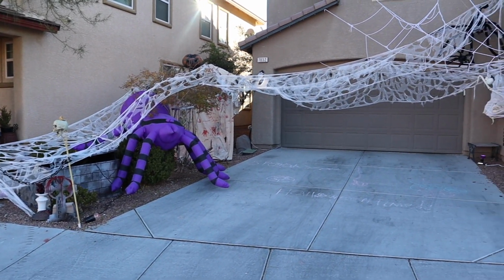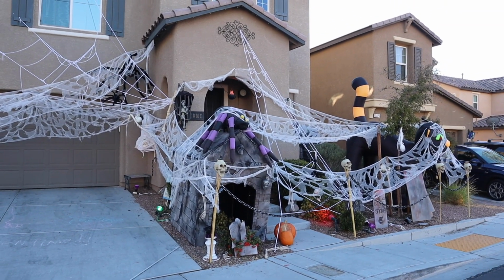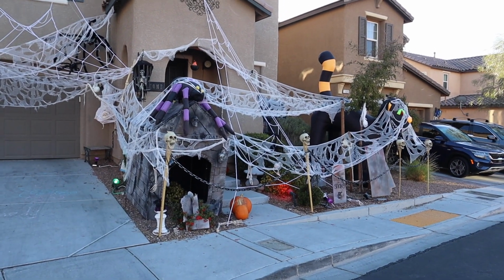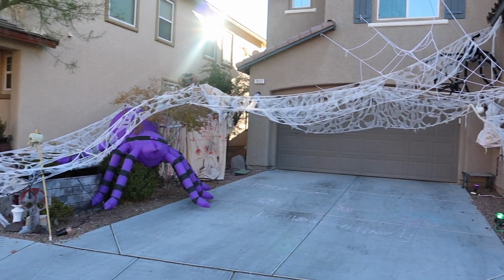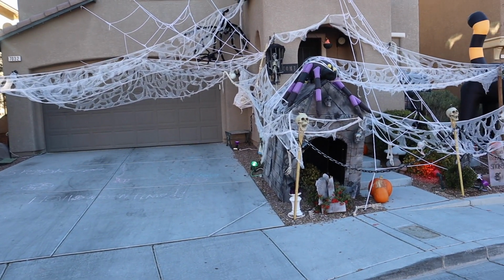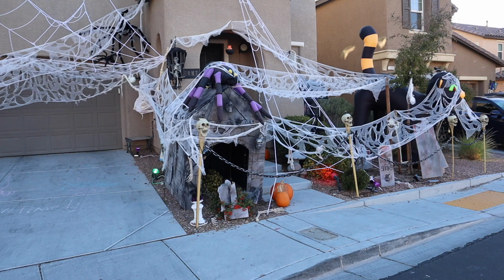So that is a look at our Halloween decor in the front yard this year. Normally I would do a decorate with me, but everything basically got thrown out when all those winds took away the decor and we had to start over. I'm really loving how the cheesecloth spider web is looking for this spider taking over theme. I think it looks realistic and really cool, and it's a little different. It's not what everybody else is doing, so I love that.